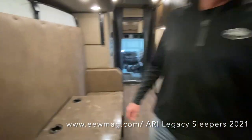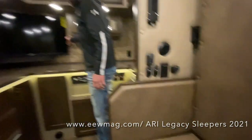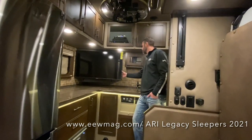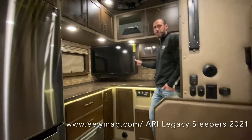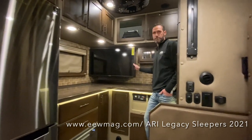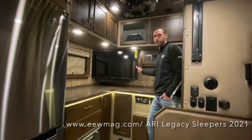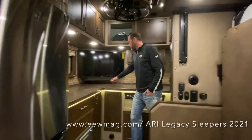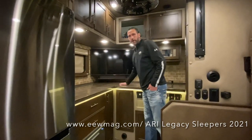We got the 43-inch TV over here in the corner, that can be pulled open, with this nice wood cabinet behind it with storage behind the TV and access behind the TV for all your cords and inputs and stuff for the TV. Look at that, guys. Another JBL soundbar.